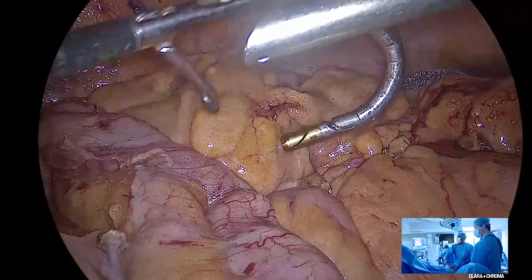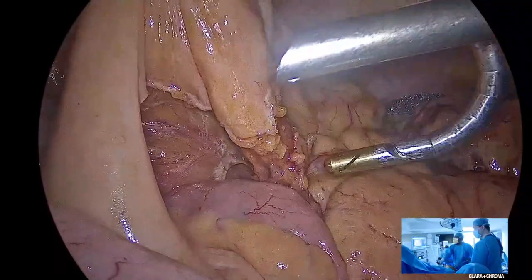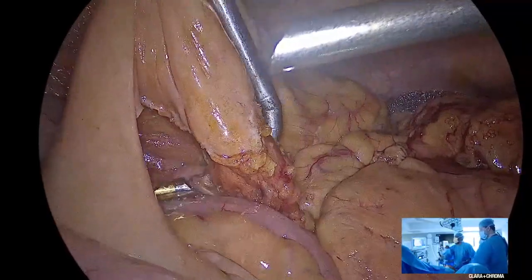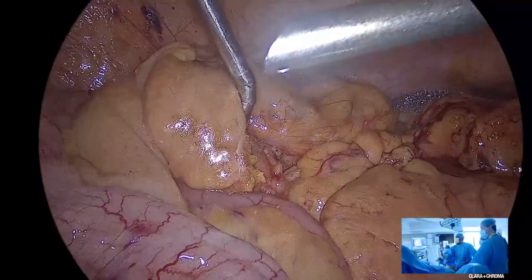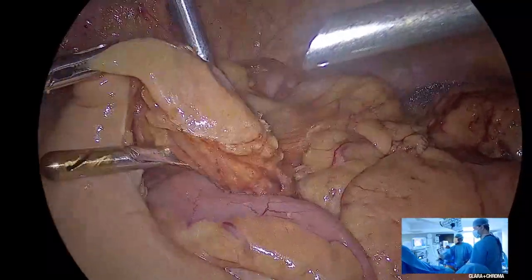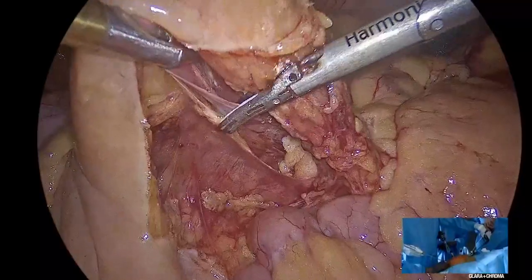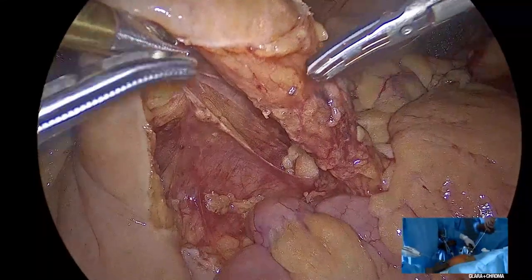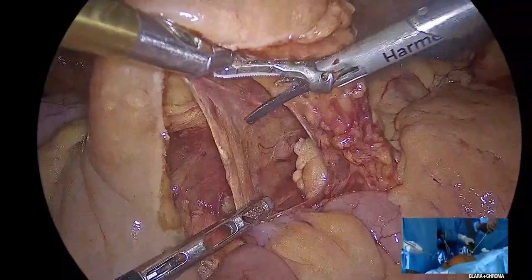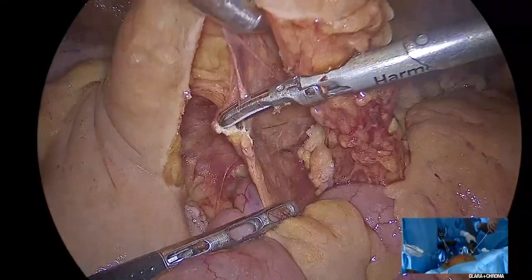Now that we have got a nice window at the back, I'm going to put this gold finger in and come out through that window, and get my assistant, who was holding the cecum all along, to hold it like that. I can take all these strands down and leave it with just the ileocolic pedicle, which is what I'm going to do now. That's part of the embryonic plane.